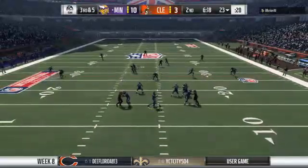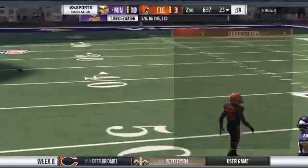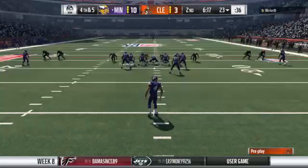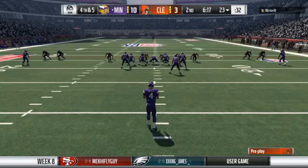Bridgewater from the gun on third down. And this is going to be incomplete. I'm not sure we could spot any tendency here on this third down. They could have run it or passed it. Either one was available. They chose to try and get it through the air, but they were unsuccessful.